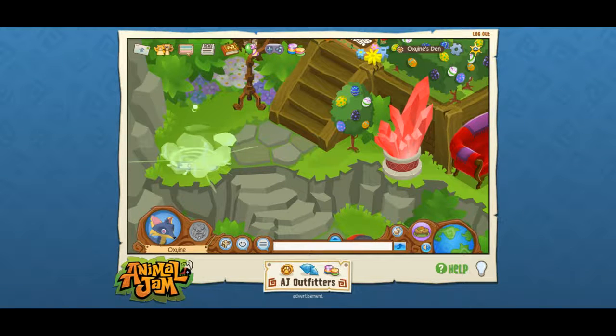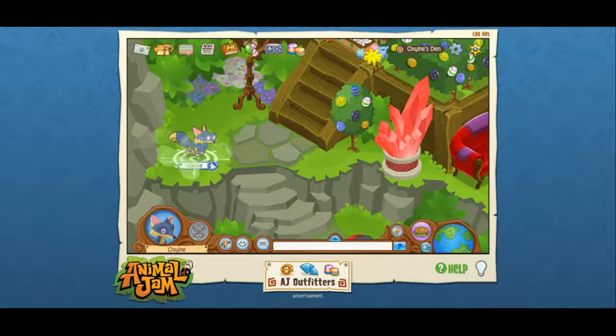So hopefully that helped you on maybe either your fashion choices, maybe trivia, or the way you spend your gems. Or diamonds, considering you can buy diamonds with gems. Or gems with diamonds, I should say.